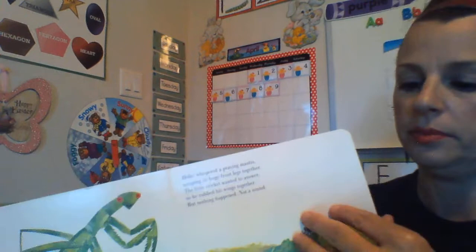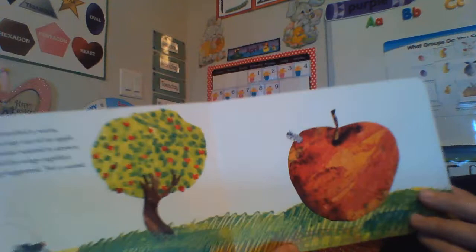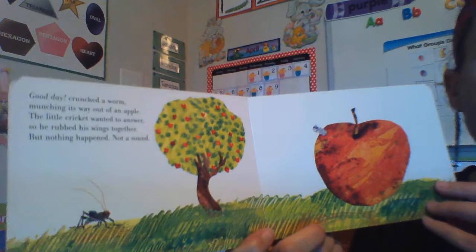"Good day," crunched a worm, munching its way out of an apple. You see the little worm? The little cricket wanted to answer, so what do you think he did? He rubbed his wings together, but nothing happened, not a sound.